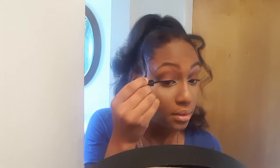Right here, I'm just applying some liquid eyeliner. I'm applying my Wet n Wild Mega Liner in the color Black.